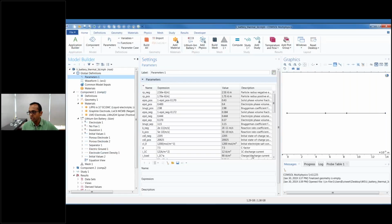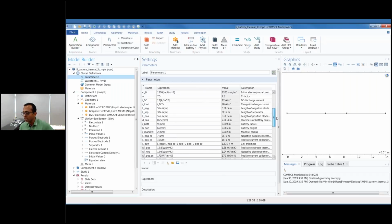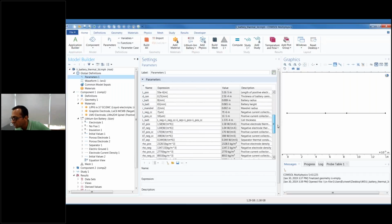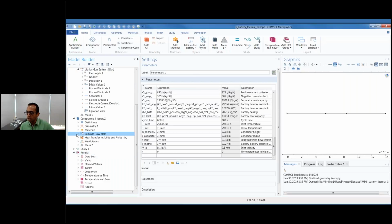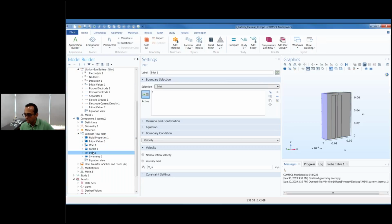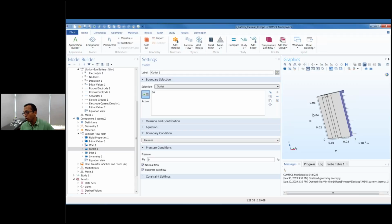We also have a number of different parameters here to define the electrodes, the electrolyte, as well as the dimensions of the battery. So you can see all of them over here. And you can also see the flow parameters like the inlet velocity over here, right? For the flow problem, similarly, we have defined an inlet velocity over here, as you can see, an outlet velocity on the other side, and an open boundary condition where you have a pressure velocity on this side.